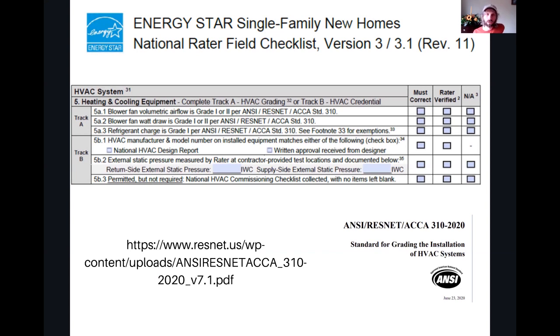So again, everything we were talking about here, for those of you who are energy raters, if you want to be the one, or again, your project team, and we're seeing more of this, are hiring HVAC contractors who don't want anything to do with design, don't want anything to do with modeling, don't want anything to do with commissioning. And it's happening. We're seeing it more. Again, track B here is set up for you as the rater to go through that process. It eliminates those two other checklists. It's built right into the Energy Star checklist that you and the builder are using in the field together.